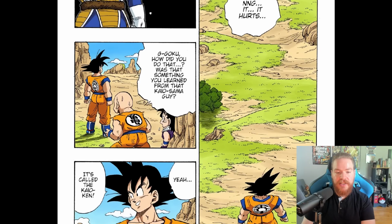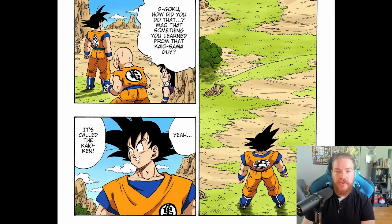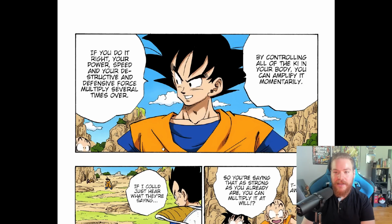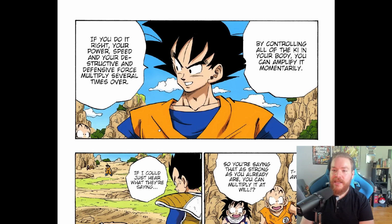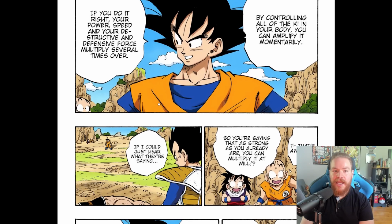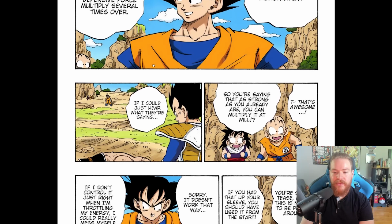However, Goku goes on to explain how this ability works, where Krillin says, Goku, how did you do that? Was that something you learned from that Kaio-sama guy? Goku says, yeah, it's called the Kaioken. By controlling all of the ki in your body, you can amplify it momentarily. If you do it right, your power, speed, and destructive and defensive force multiply several times over.